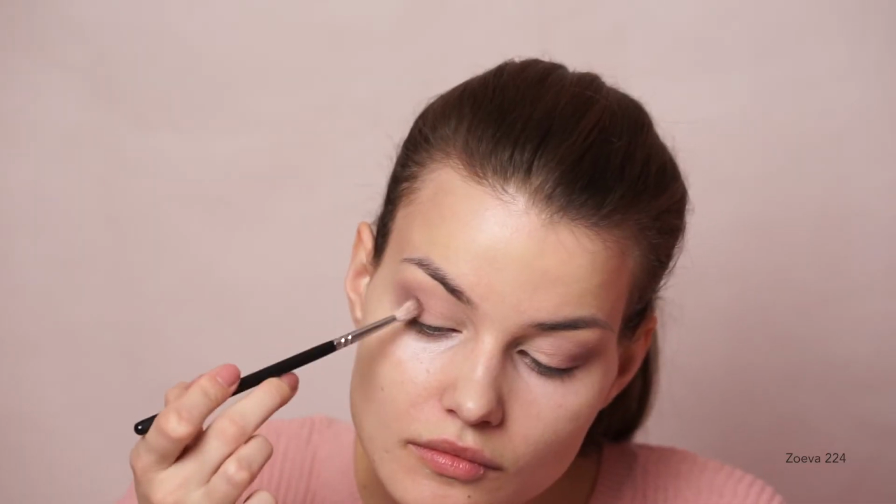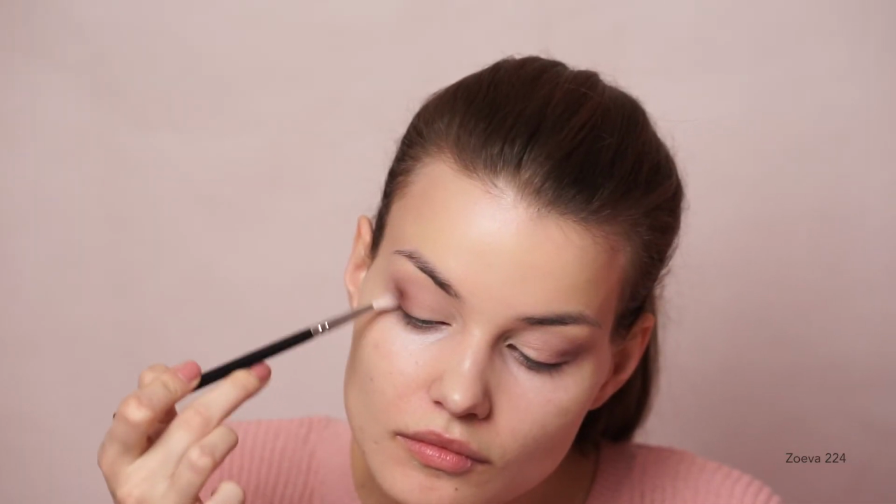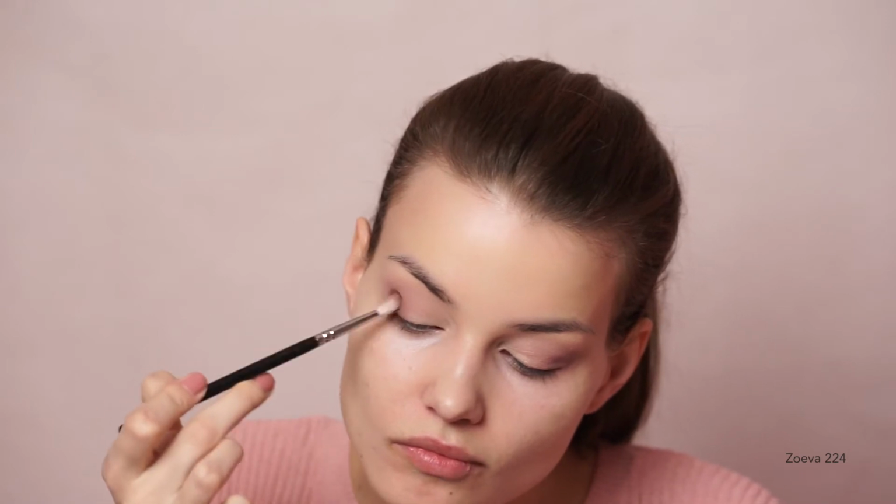Next, I'm taking the shade Sable, and I'm going to put that in my outer V and drag it very lightly in the crease as well. And I'm stopping somewhere halfway through. I'm not taking the colors into the inner corners.